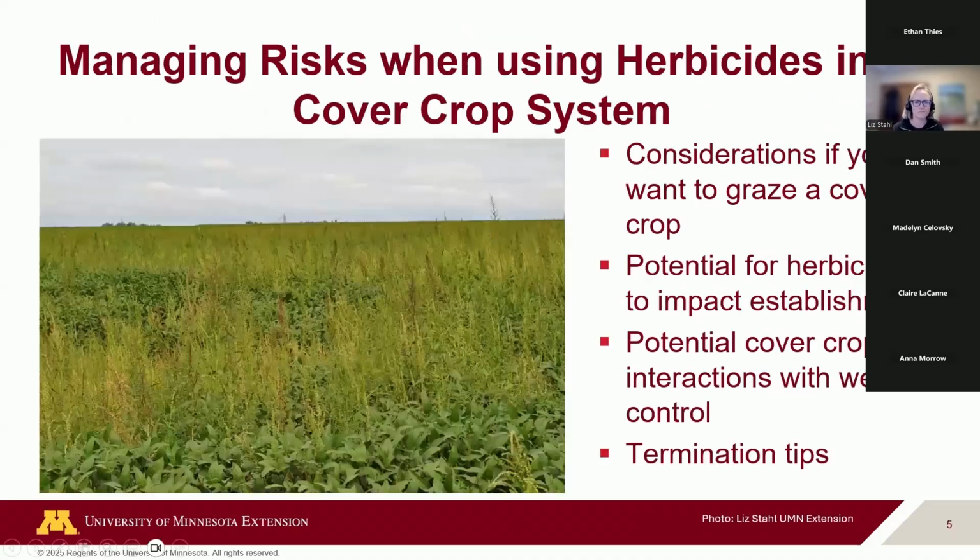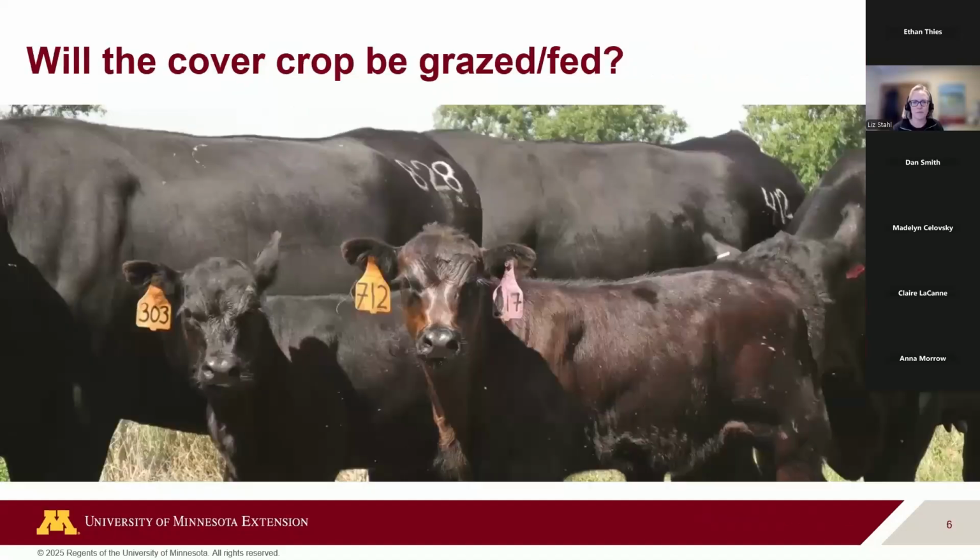weeds. So looking at managing risks when using herbicides in a cover crop system, what I want to talk about would be, for example, considerations if you want to graze a cover crop, look at the potential for herbicides to impact establishment, look at potential interactions of the cover crops with weed control, and then wrap it up with looking at some termination tips.